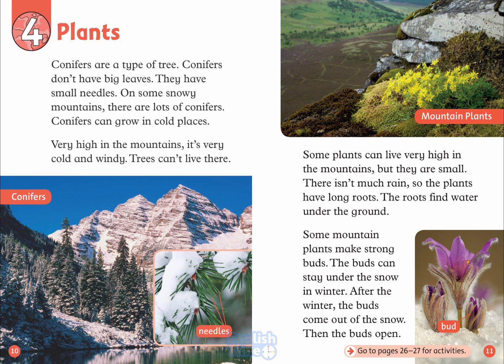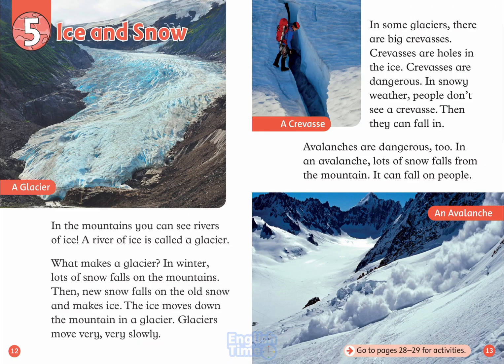Some mountain plants make strong buds. The buds can stay under the snow in winter. After the winter, the buds come out of the snow. Then the buds open. Chapter 5. Ice and Snow. In the mountains you can see rivers of ice. A river of ice is called a glacier.